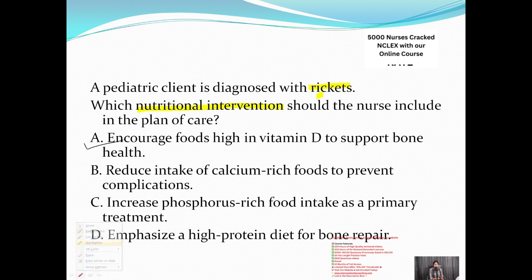Here's why this is the most appropriate intervention. Rickets is caused by a vitamin D deficiency, which impairs the body's ability to absorb calcium, leading to soft, weak bones. So the first thing we need to do is boost vitamin D through foods like fortified milk, eggs, and fish oils, or through supplements.